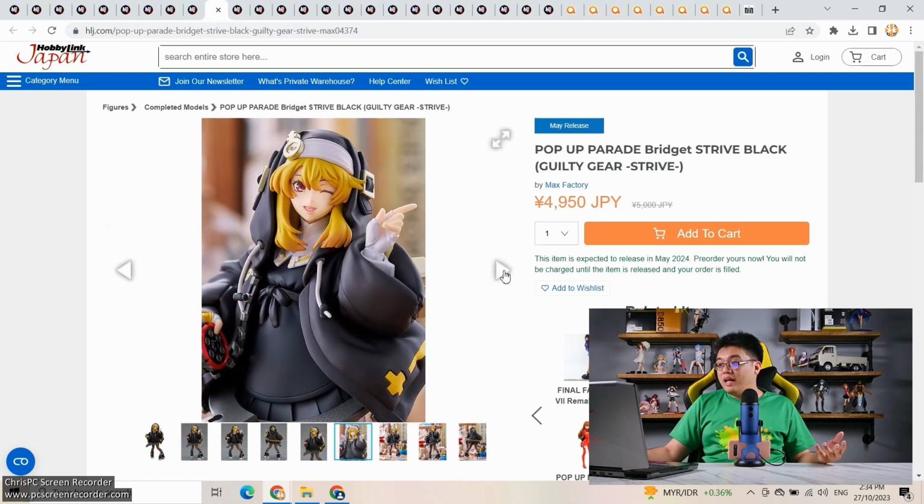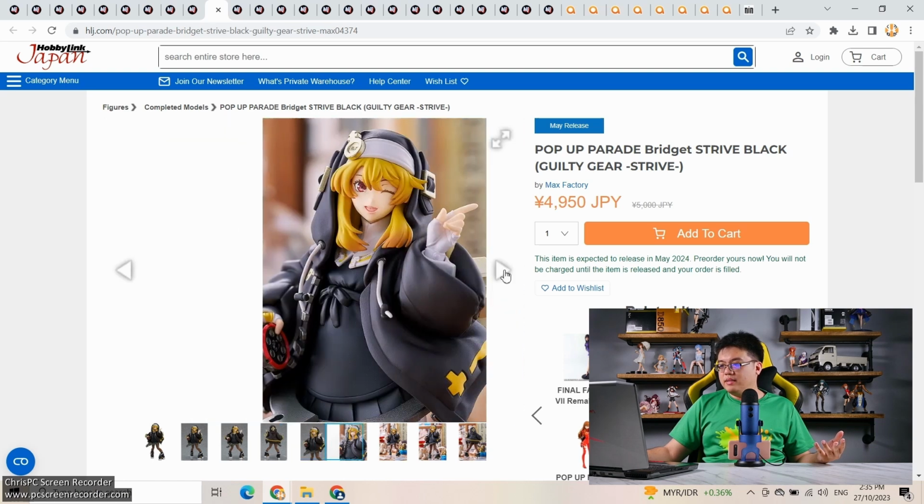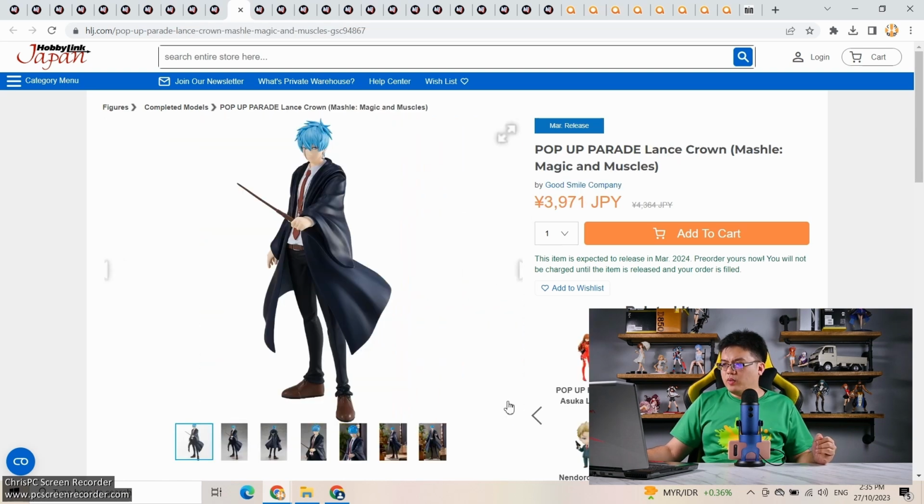Bridget, I actually do like this black color version a lot. This variant, I think I like this color version a bit more than the standard blue color outfit. But it is really up to you. Both look great. Yeah.